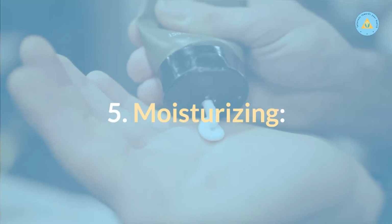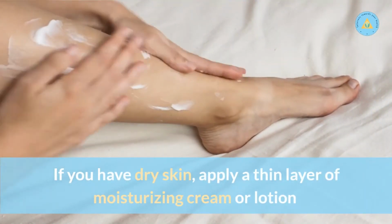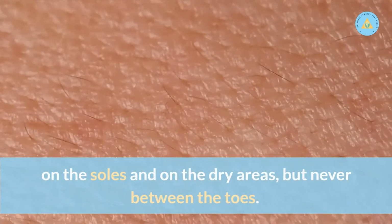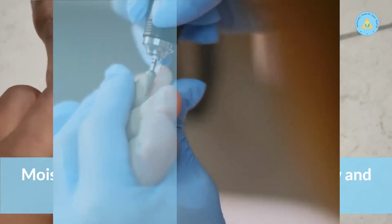5. Moisturizing. If you have dry skin, apply a thin layer of moisturizing cream or lotion on the soles and on the dry areas, but never between the toes. Moist skin makes it easier for fungus and infections to grow.